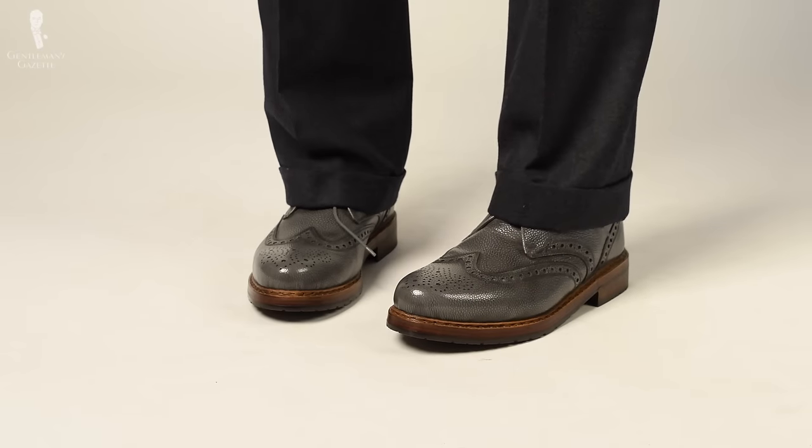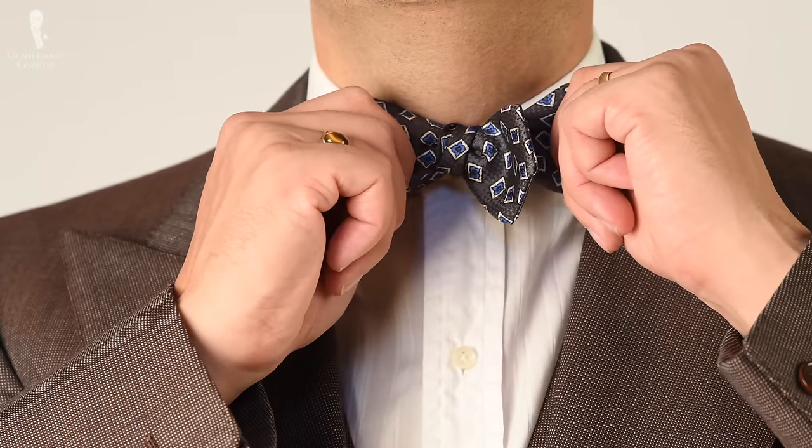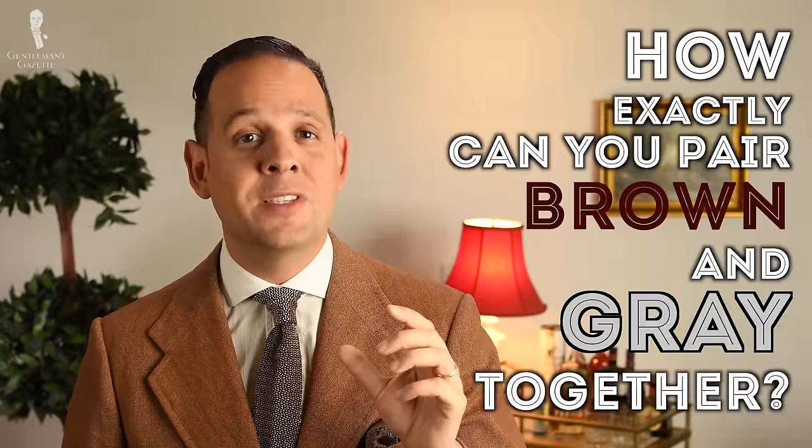Because both colors have so many shades, it's very easy to find a combination that provides enough contrast, and even if the tones are rather similar, you can add a pattern to mix everything up. Now, this is just a general overview. So how can you pair brown and gray together specifically?